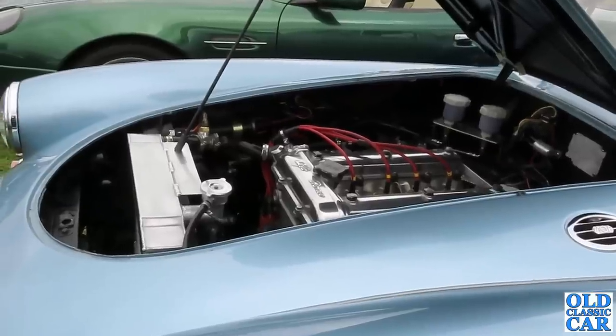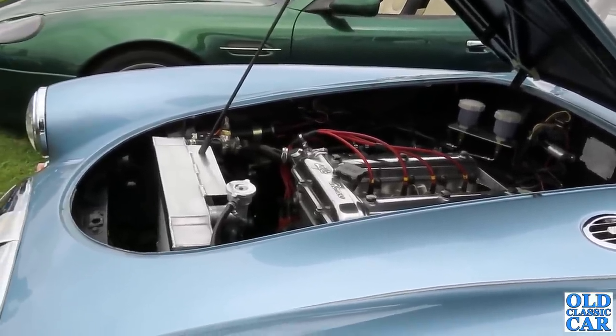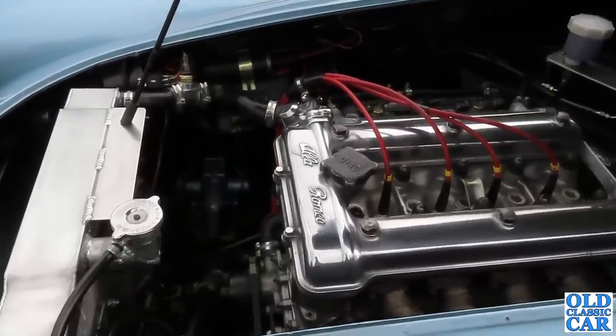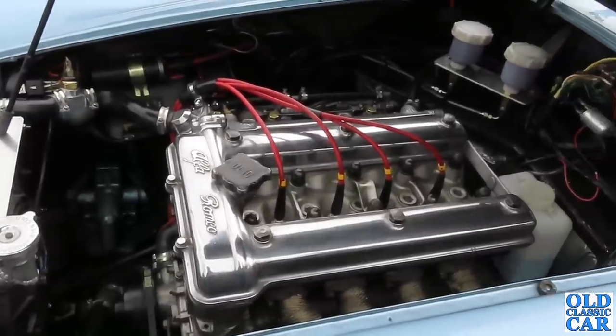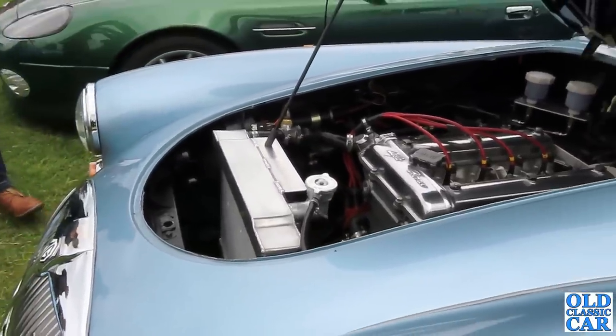Gearbox, is that the Alpha or the? The Alpha box. It's the Alpha five-speed box, yeah. And you just had the prop modified to suit, I guess. Yeah. Wow. Is the radiator made specially for it, I'm guessing? Or no, it's just an alloy MGA radiator. Oh, right, so it's an off the shelf sort of thing. Does it run rather hot though?